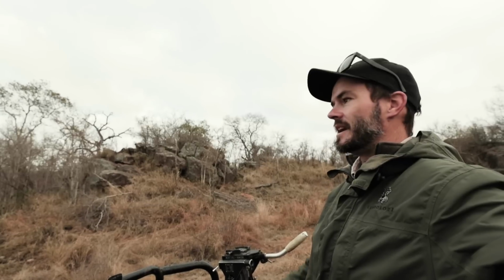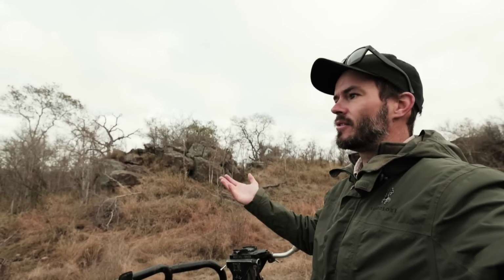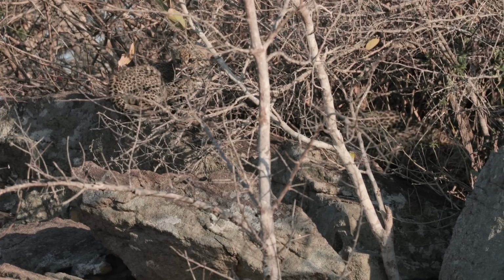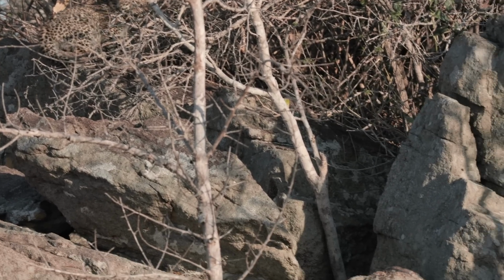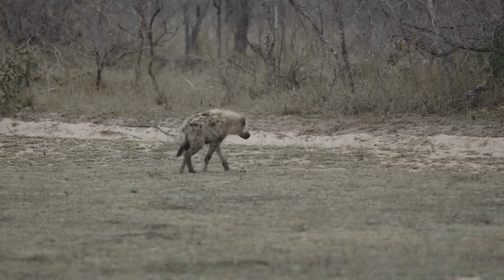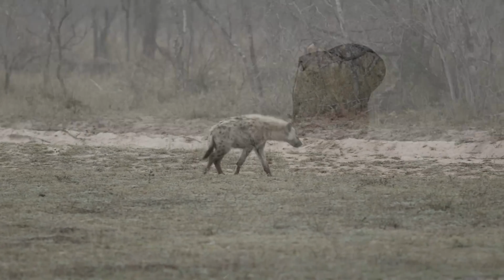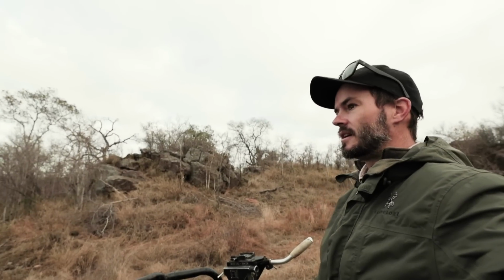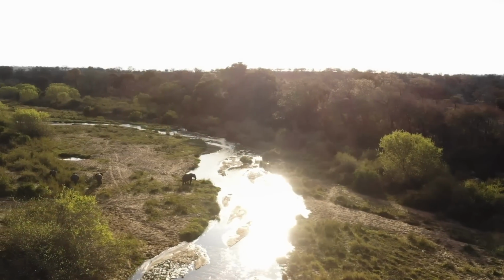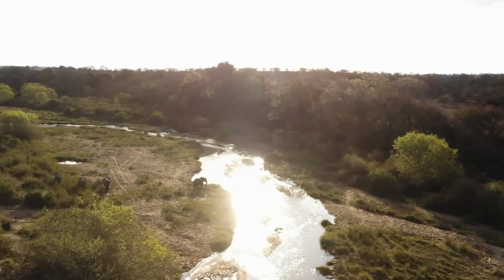So hyenas have moved off, thank goodness. I think they realize there's something there. They can smell the leopards, but the cubs will just sit tight in a deep crevice and not move, and the hyenas eventually lose interest. So they've moved off, and so will we, because the mother's not here, so the cubs aren't going to come out. So phew, nervous start to the day.